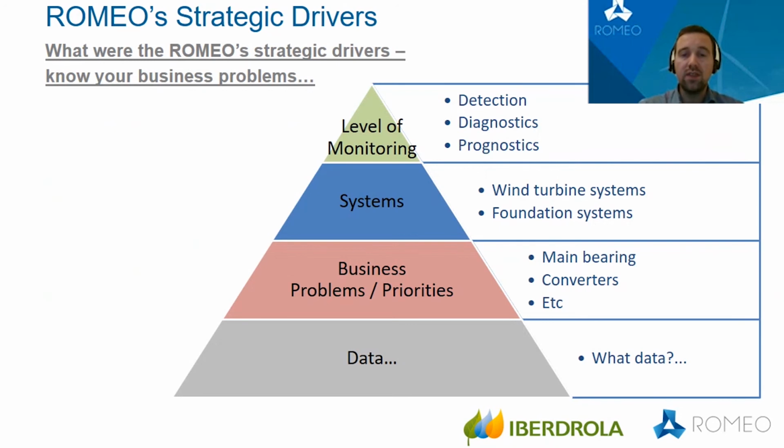And then within each of those, we have business problems and priorities that we had to explore and failure modes that we had to better manage in terms of the main bearing, our converters, and other subsystems. Then from that, we have the data that underpins the foundation of our data analytics.